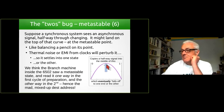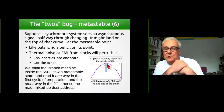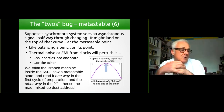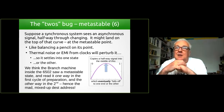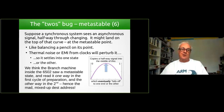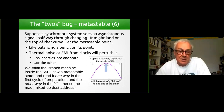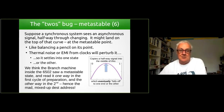Now, normally it doesn't matter if this happens, because probably in a few microseconds, thermal noise or power supply noise, clocks going on all over the place, will jiggle it about enough that it'll fall off one side or another. But what we think is happening is that the branch machine in the 6502 saw this, and in copying it to two different physical places, one of which does the first part of the branch machine and the other which does the second cycle of the branch machine, they saw them in different ways. Hence it went off into the boonies in its mad mixed up address.